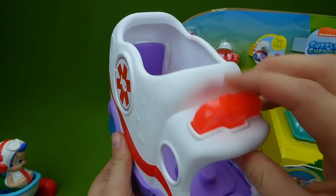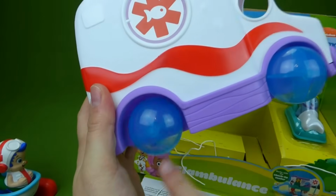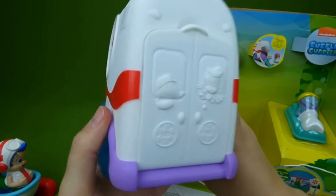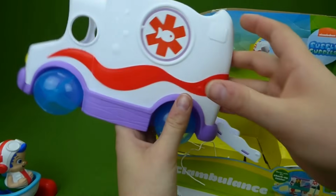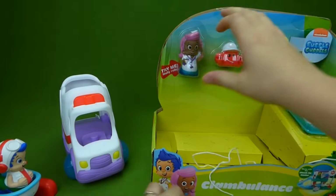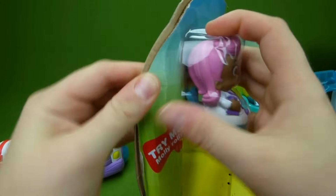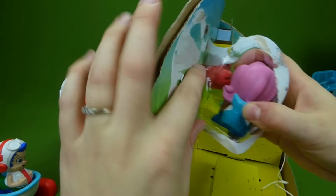It's got a light here on the top, and it's got wheels that look like bubbles. They're round and blue. And the back hatch opens up. You can see inside. So let's get our driver, our doctor, and our patient out. Here we go. Dr. Molly, we're coming to get you out. We need you at the hospital to help with all the patients.